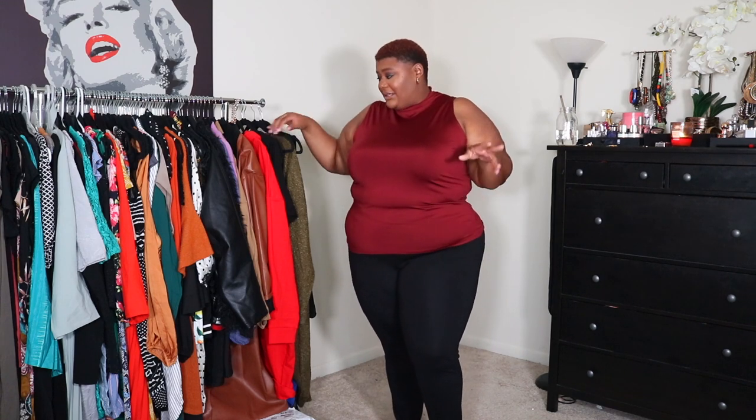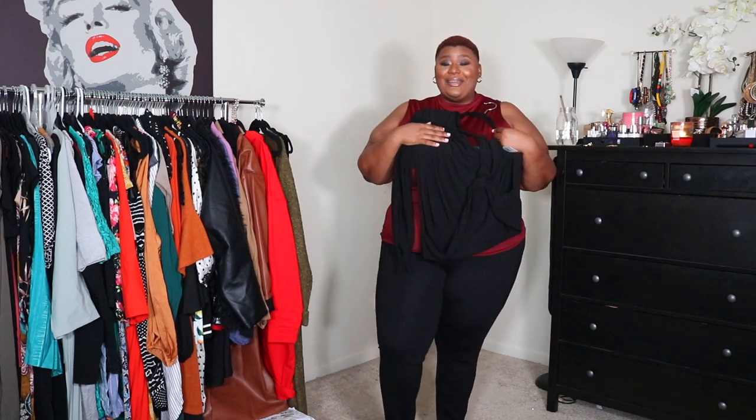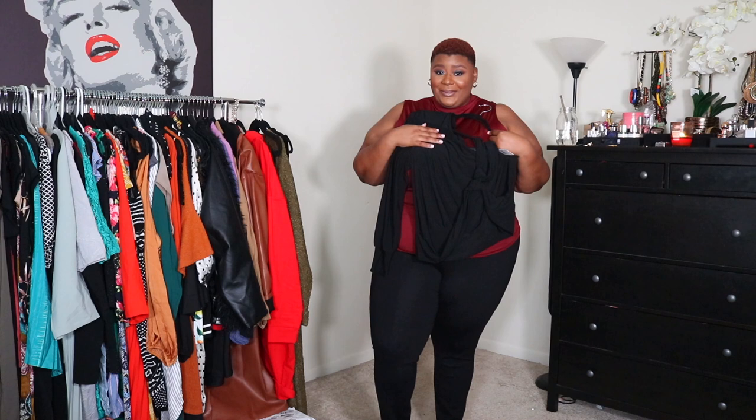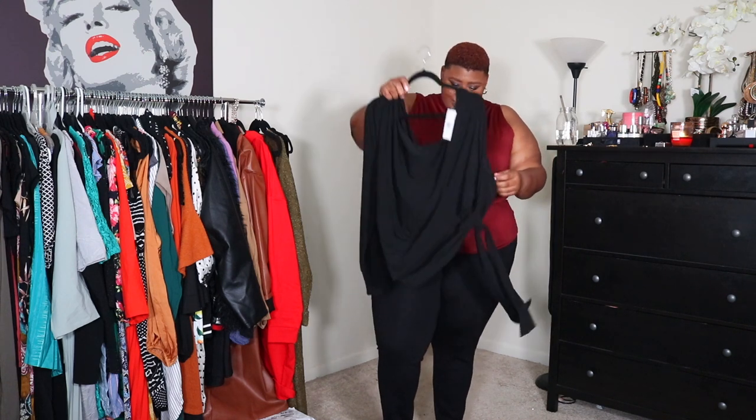So that is all the pieces that I got from Ashley Stewart. And from Fashion to Figure, I only got two things. So I guess we'll just go straight into that. I'm going to keep these pants on because I only have a top and a dress. So I really hope this top fits because it's so cute. It's a single sleeve crop top, I believe.